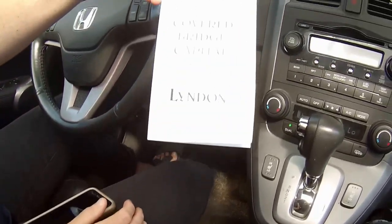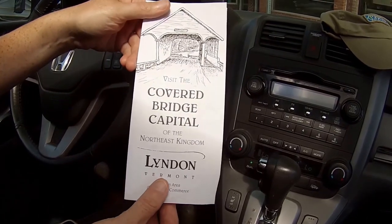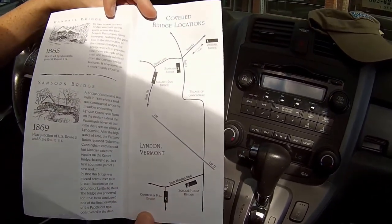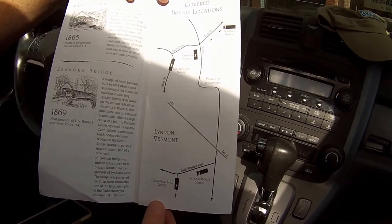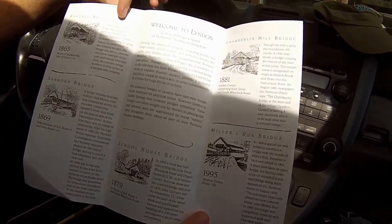We're going to visit the covered bridge capital of the Northeast Kingdom, Lyndon, Vermont, and do a little tour of their covered bridges. So there's five of them? Correct. The description at each one, which we'll be reading as we go by.